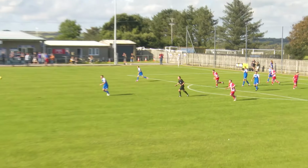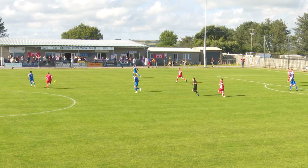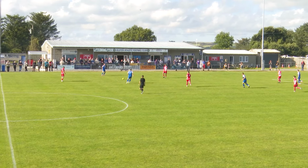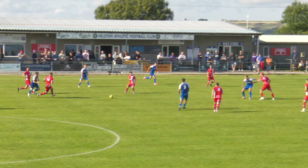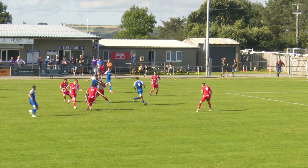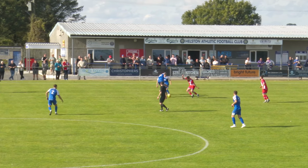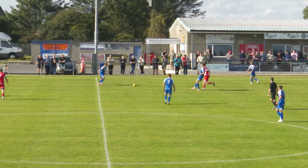Deary me. It's like after you, Claude. Deary me. There was two chances. Smith's had a chance. Craigo's had a chance. Steps up the tempo, drops it into Thompson. Thompson really has got to be better than that. To be fair to his credit, he wins the ball back.